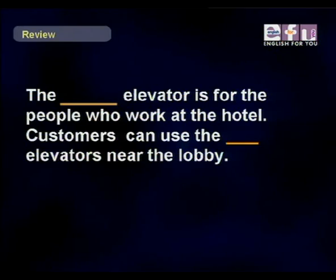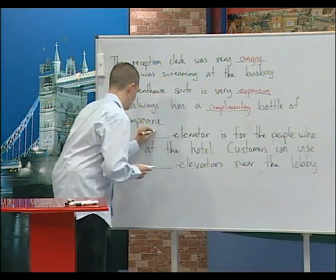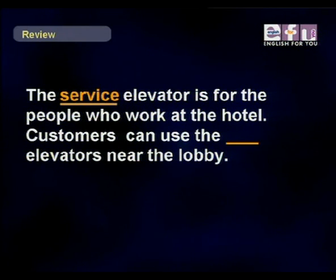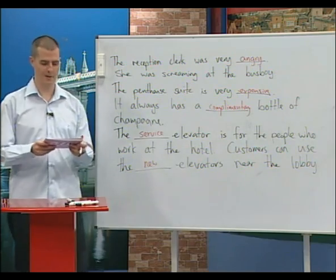Monica, the last one's for you. The something elevator is for the people who work at the hotel. Customers can use the something elevators near the lobby. Okay, Monica. The service elevator is for the people who work at the hotel. Customers can use the new elevators near the lobby. Excellent. Good job. Thank you, everyone.